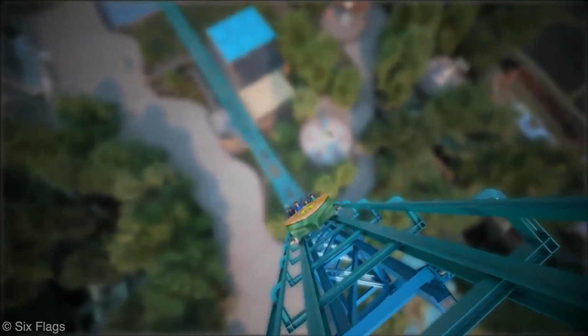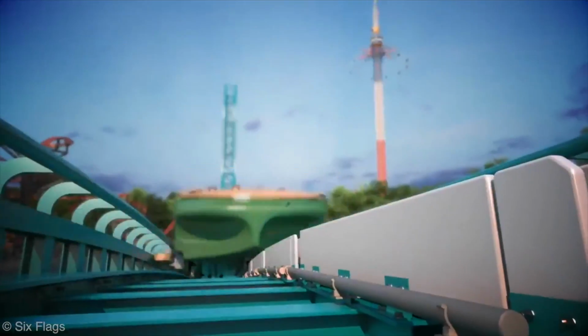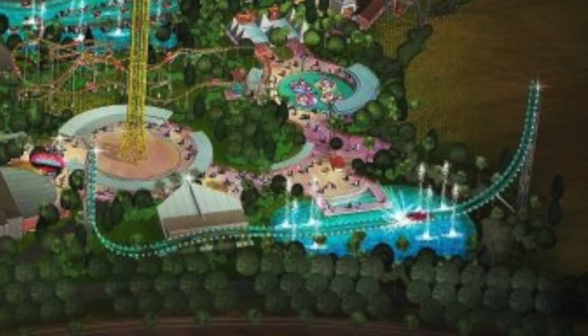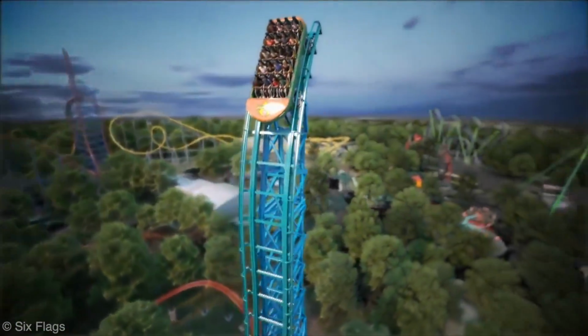I don't think this ride should really come as a surprise to too many people. Supposedly this is the ride that was going to go to Six Flags Dubai, but they then moved it to Six Flags Over Texas when that project got canceled. It's definitely an interesting fit for this park.